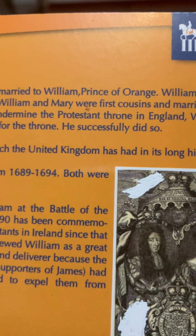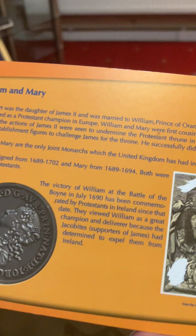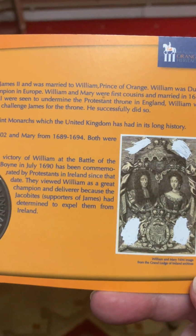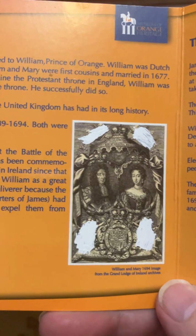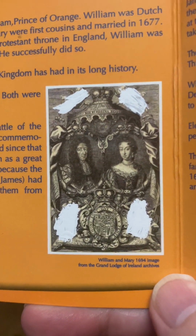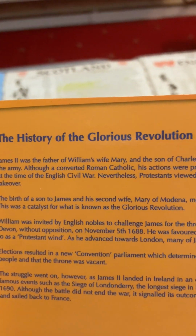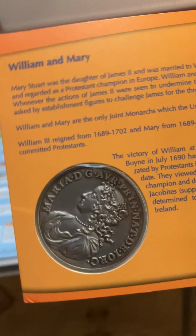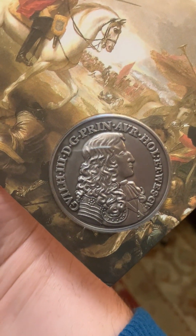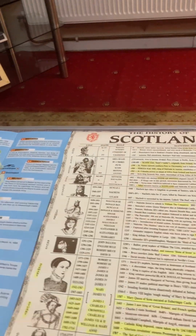He successfully did so. And of course, that led to the Glorious Revolution, and it also led to the Battle of the Boyne then over here. And of course, the Glorious Revolution of 1688 took place in England. And there you can see William and Mary. And that's a wee bit of history there on the Glorious Revolution. And so great to have that wee reproduction coin from the Williamite period. And so that's, again, another great wee memento to have.